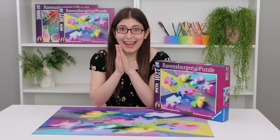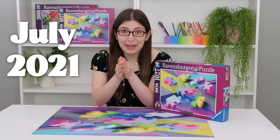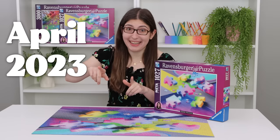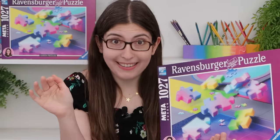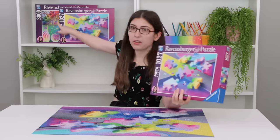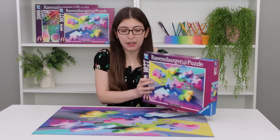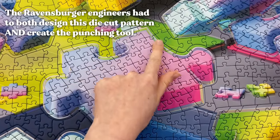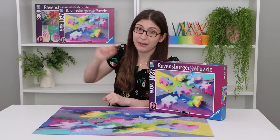Okay, so I had my first meeting with Ravensburger in July of 2021, and now it is April of 2023. So making this puzzle has been a long process. We were actually designing this one simultaneously with the 3,000 piece puzzle. This was actually the first idea that I pitched to Ravensburger, but it took longer to make since we had to make the custom die cut. And since the other puzzle just uses the regular piece cut, we were able to put that one out first.